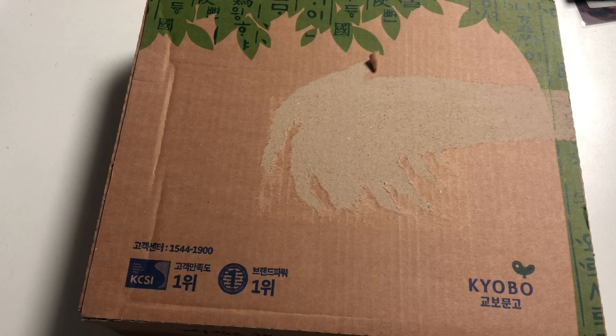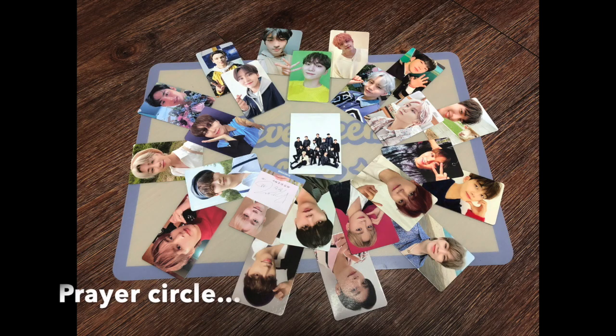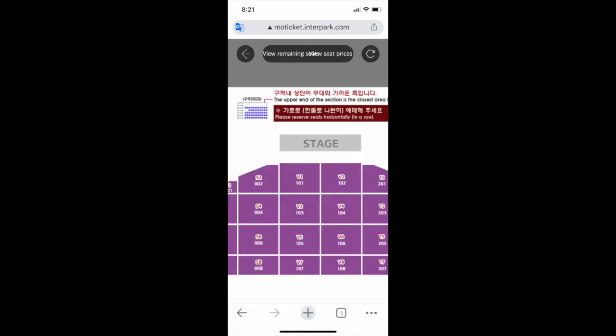Woo! And this video is extra special because right now I'm in a very good mood because I just got a ticket to Carrotland! Woo! Wow, it was so stressful and I was aiming for tickets for Friday and Saturday, but I only managed to get Friday, but it's okay. The more important thing is I got a ticket.